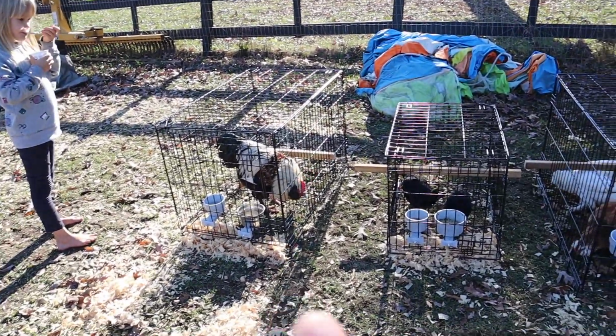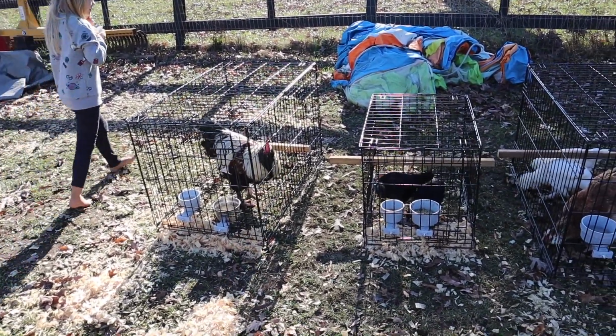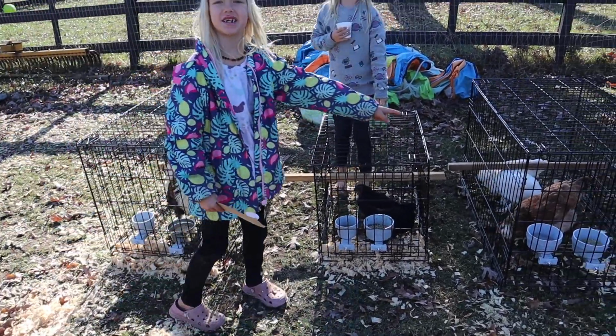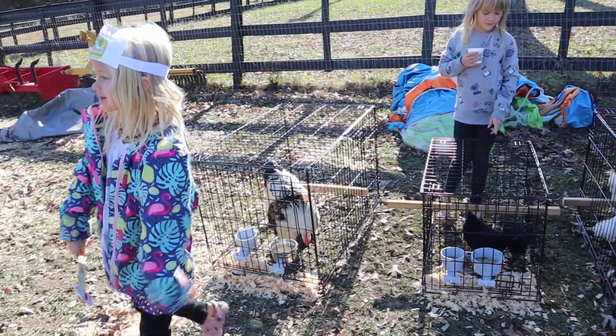The roosters have been together. They came from the same flock and they don't fight. They're good together, so they're fine. They'll have to stay in here. But this rooster isn't nice to her. Sometimes they were in a small space. They just need a bigger space.